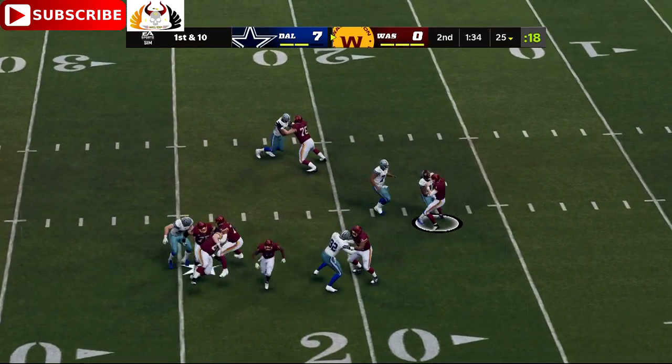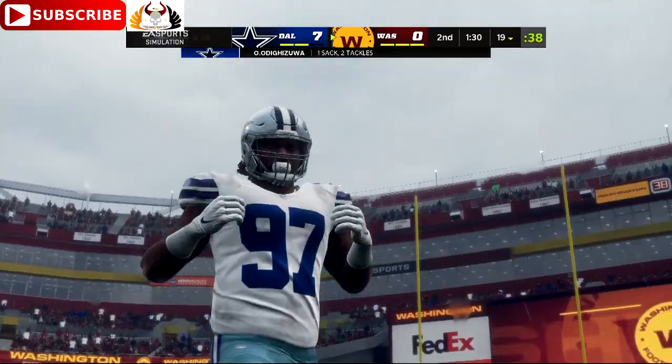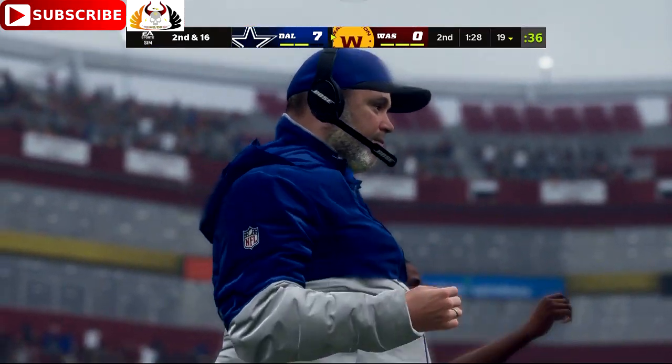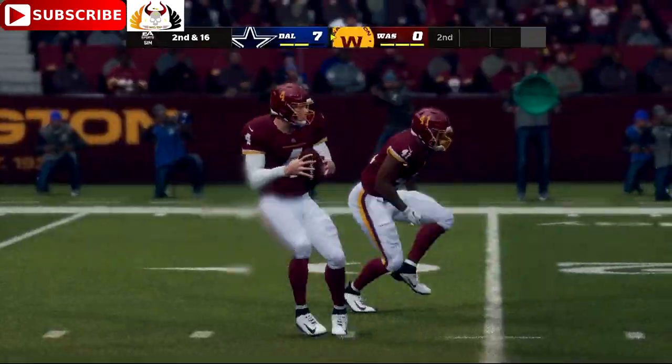First and 10, Heinicke. And the Cowboys' pressure gets there this time for the sack. Osa Odighizuwa busting through to get him for a loss of six.